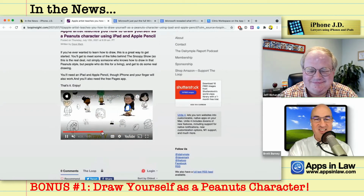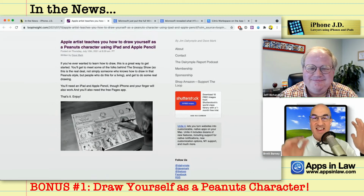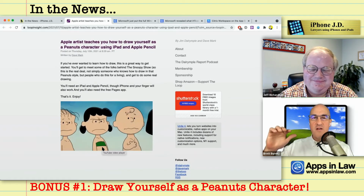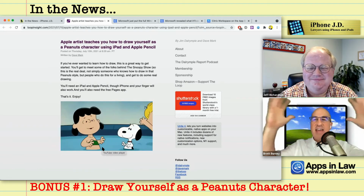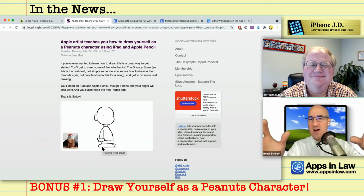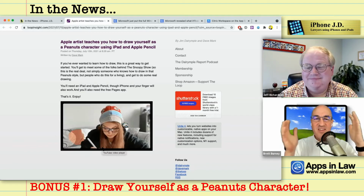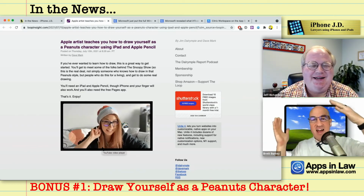But they go in and they show you how to draw. And what I found the most fascinating on this, Jeff, was I thought they were going to use Procreate or Pixelmator or Adobe, one of these very high-end fancy drawing programs that I do not have a clue how to use. I don't want to use. I don't need to know. But no, they use Pages. Pages, which is supposed to be the least likely drawing program.